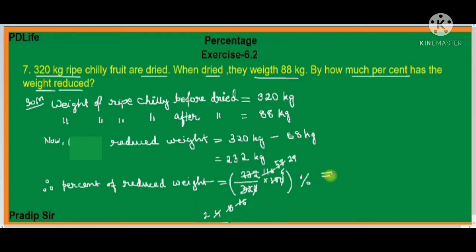Now here remains 29, the denominator 2 and the numerator has 29 into 5, so 5 into 29 you can write. Okay, and outside you give the percentage, and then if we multiply 5 into 29, here the denominator will be 2, and 5 nines are 45, remaining 4, then 5 twos are 10 plus 4 is 14, so 145.